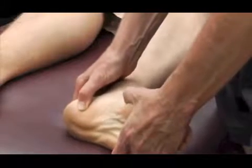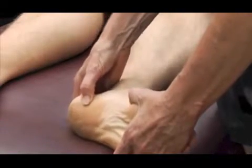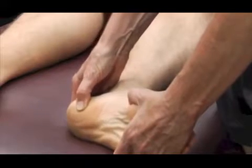The patient generally would see a podiatrist to diagnose the condition, and physical therapy is usually offered to the patient as a first-line treatment or second-line treatment. 99% of the time we can actually alleviate the pain without the need for surgery.